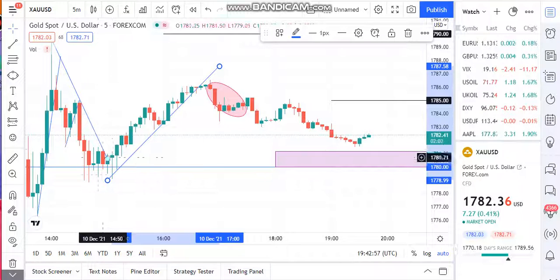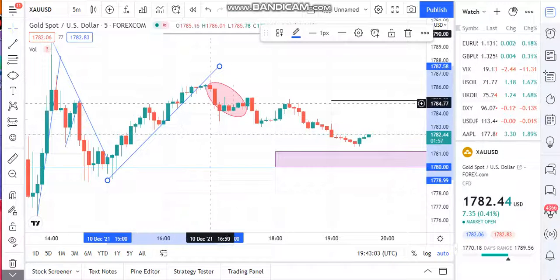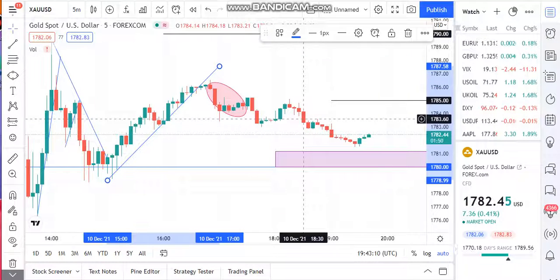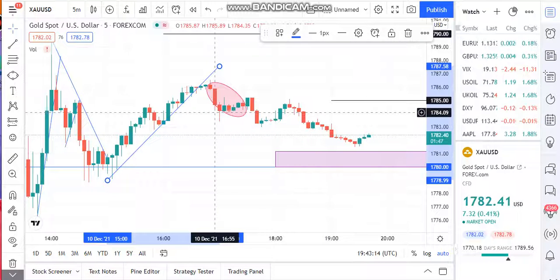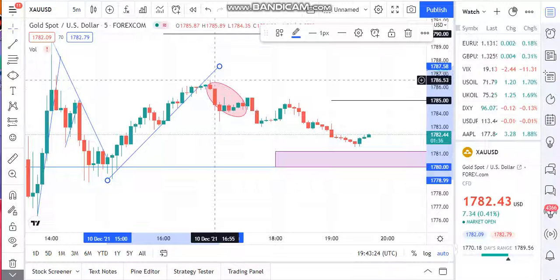That trade was over. It retested this area right here, this area of support, 1780, and it went back to what? 1785, really to 1786, 1787, before heading back down to what? 1780, 1781, around that area. I was an aggressive trader, right? I got in around 1785, 1784. I was in a negative for a little bit. I knew I could hold it.